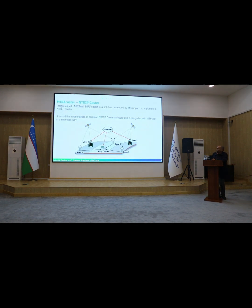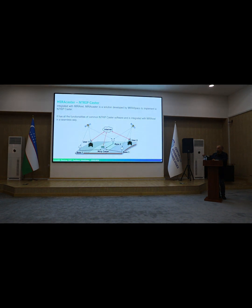Another feature is the caster. It's not important for everyone, but for mapping agencies and many users, an important feature is to be able to transmit RTK corrections in real time. So our software also allows any user to get real-time corrections for their surveying applications.